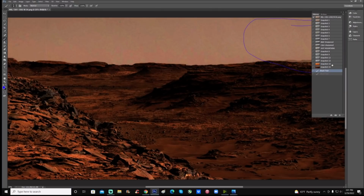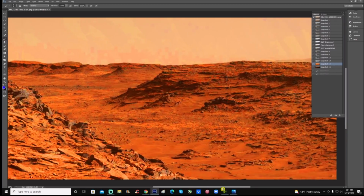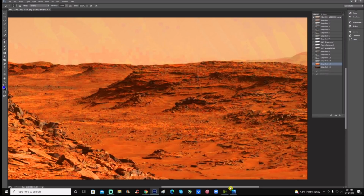Notice the shapes, the pink shapes there. Then of course it's more of an orangey, burnt orange there. It's still there, folks. So right off the bat, proof that the backgrounds are being messed around with. That's all there is to it.